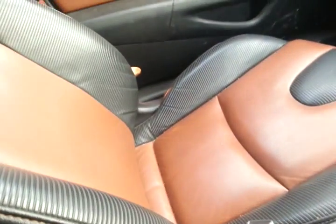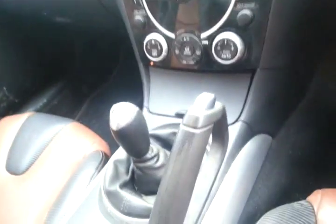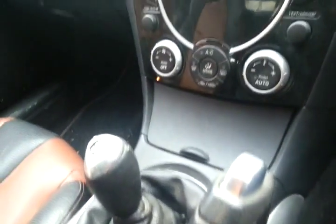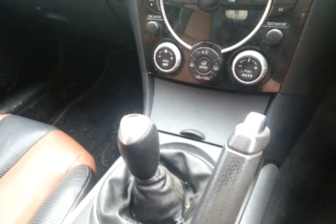Yeah, so here's the interior. It is leather all round interior. It's also a 6-speed box, another thing that the 190 doesn't have. Yeah, so this is the front part. I'll just take you around the back.